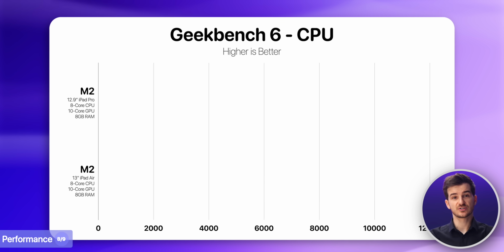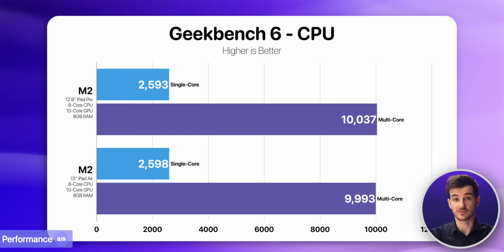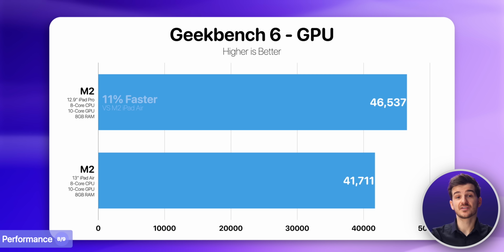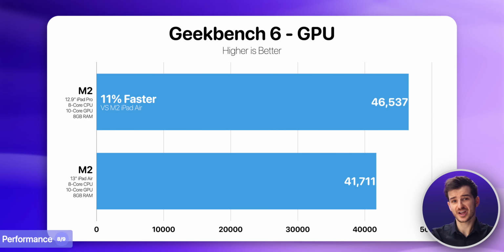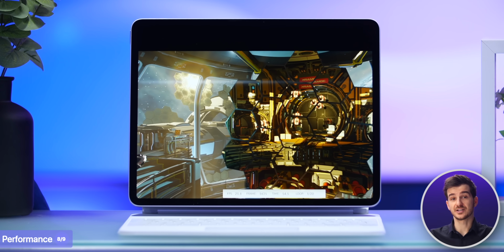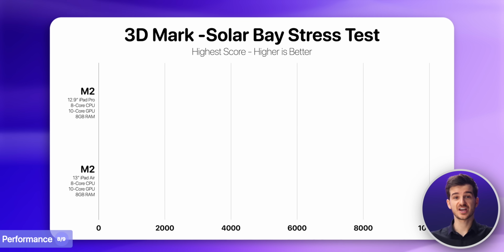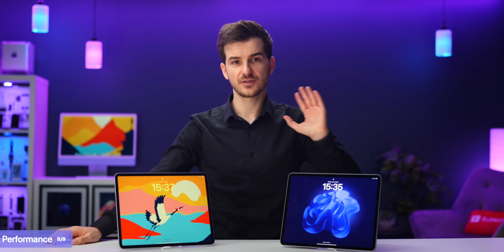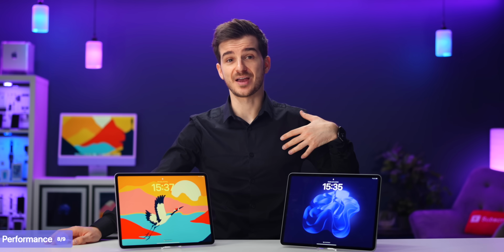In Geekbench 6, we saw fairly similar numbers for their CPU performance. However, when we tested their GPU, the iPad Pro was 11% faster, which was very strange. So we then tested the GPU in 3D Mark Solar Test, and here the iPad Pro was 6.6% faster. So at first I thought that maybe the cooling was just worse on the iPad Air.